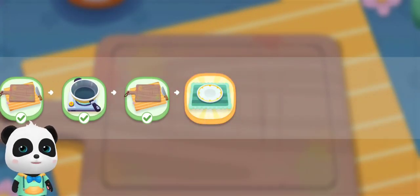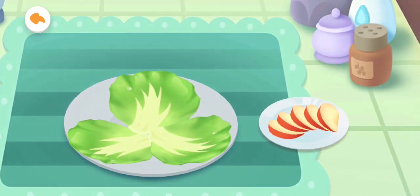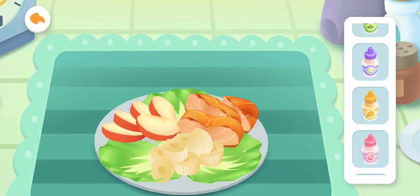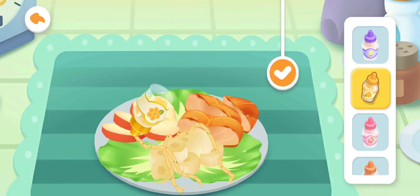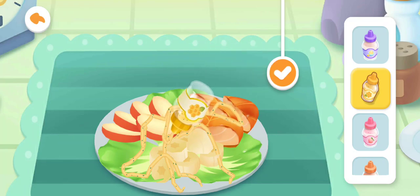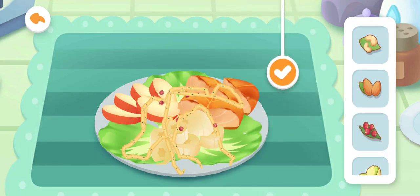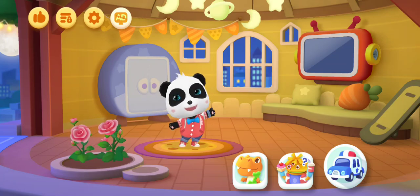My friends will arrive soon. Let's get the food on plates. Some veggies. Squirt some sauce to add some flavor. Sprinkle the spices. The tasty salad is ready! Here you come! We can play together again!